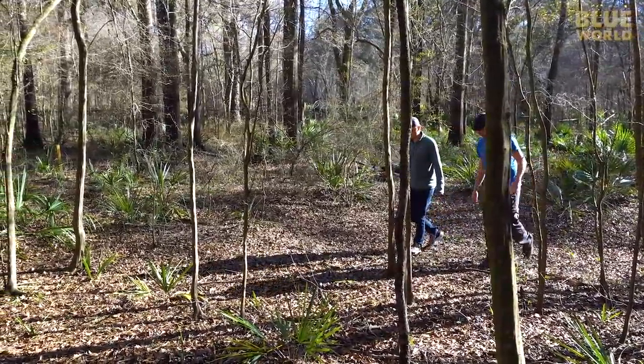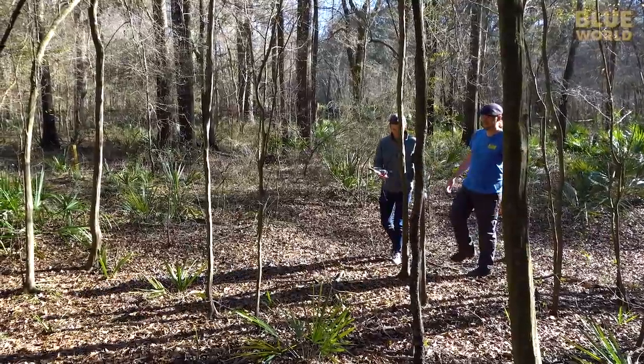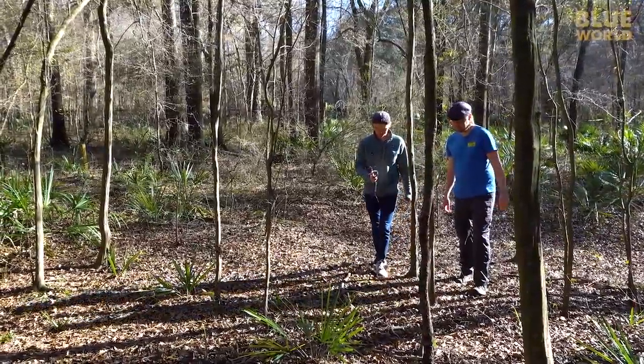Think they have this much underbrush down there? Probably not. Probably a smooth trip for them.